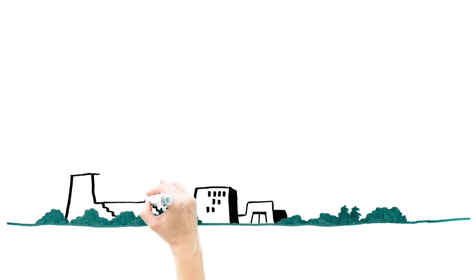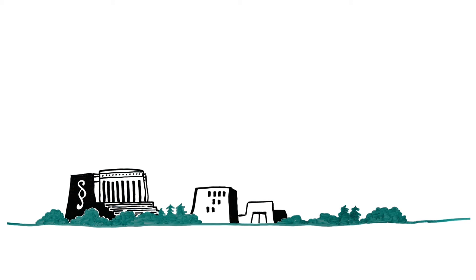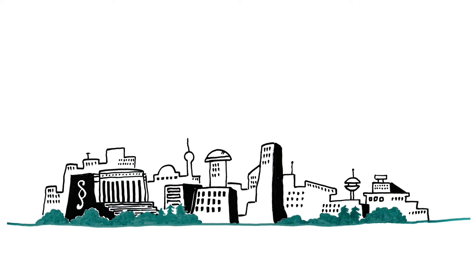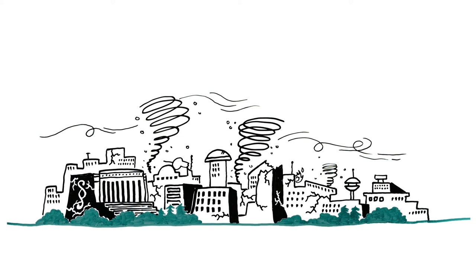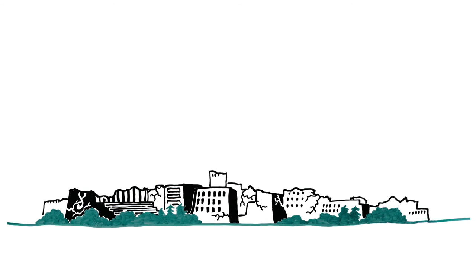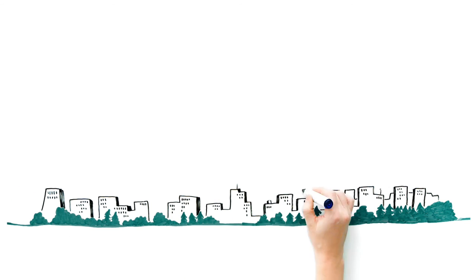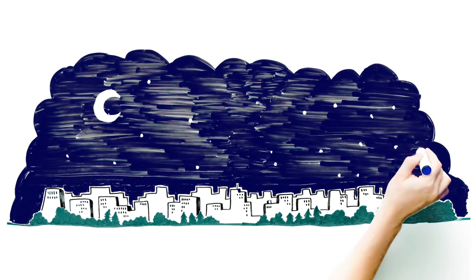However, the requirement is to implement final disposal in such a way that we'll never have to worry about it afterwards. This system of multiple barriers ensures that the final disposal will not be affected by human activity or natural disasters occurring above ground, and that no radiating substances can come into contact with nature or result in exposure to people, now or in the future.